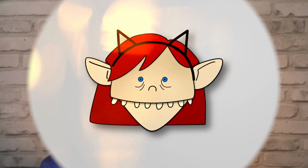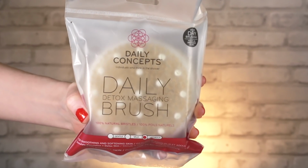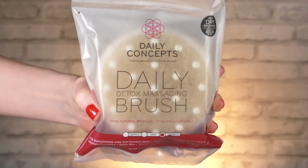Let's move on. Okay, so now let's compare it to the premium box. So the premium box features 6 products instead of 5. It's like $10-ish more per month, and it's supposed to feature more premium items. This is the Daily Concepts Daily Detox Massaging Brush that retails for $18.